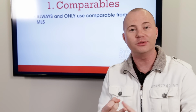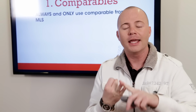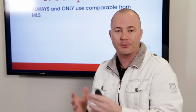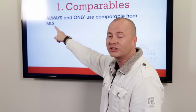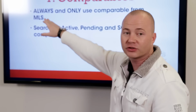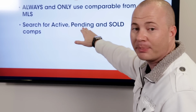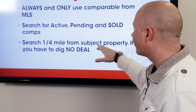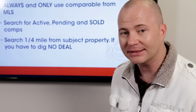You do not use Zillow. You do not use anything other than the MLS. I could say this till I'm blue in the face and people will still use other avenues to comp out properties. You've got to use the MLS or a service that is using the MLS for their comping. When searching the MLS, you want to search for properties that are active, properties that are pending, and properties that are sold a quarter mile away from the subject property. And if you have to dig, guys, it's not a deal.